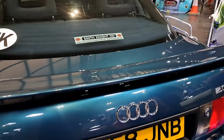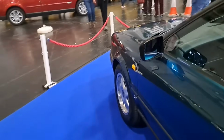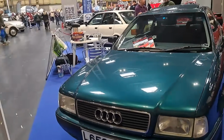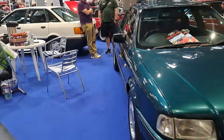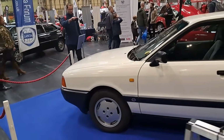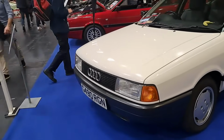I've actually got Smith Knight Fay plates still on the V8, which just confirms to me we do have the original registrations on there. Although Audi UK we think owned our V8 originally, also on an L like this. And then we have the previous generation Audi 80 here. This is a B3. Mr. Charles from Grand Theft Auto, who's around here somewhere, owns one of these, and I have actually seen it.